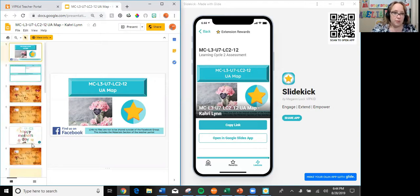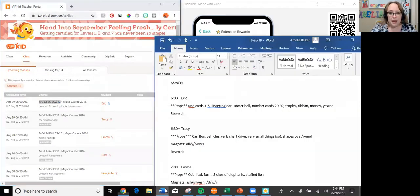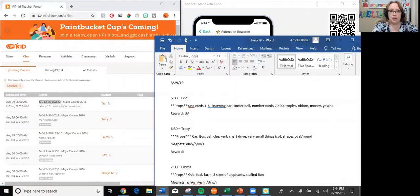If I haven't used it before, a lot of these I've actually already learned. And then tomorrow, I'll pull that up on my phone and come back to my list and say, okay, my reward's going to be the UA map. Don't need to think anymore about that.